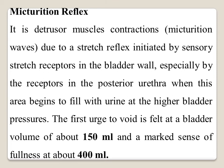What is the micturition reflex? It is the contraction of the detrusor muscle, and the micturition wave occurs due to the stretch reflexes which are initiated by the sensory stretch receptors in the bladder wall, especially, as we said, the receptors at the posterior urethra when this area begins to fill with urine at the higher bladder pressure.